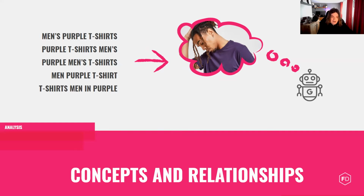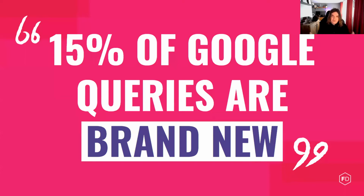And then there's that battle between your brand tone of voice and your SEO people going, there's not enough keywords in it. 15% of Google queries are new. So 15% of the time, every time somebody puts a query into Google, it's brand new. It's never been done before. A lot of this has been driven by voice search, which I think people thought was going to be a lot bigger than it was.